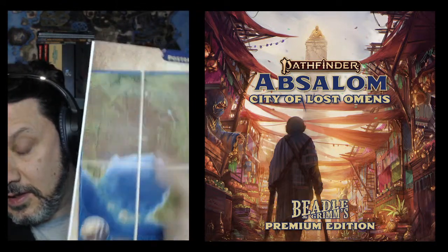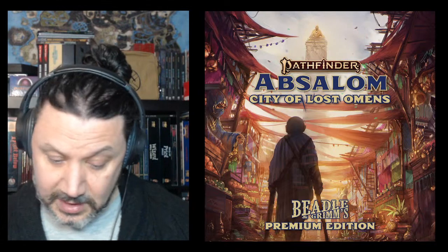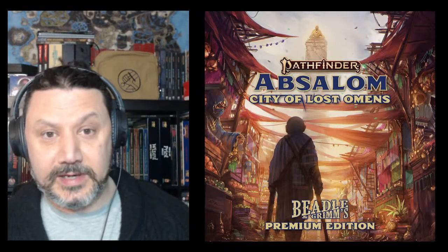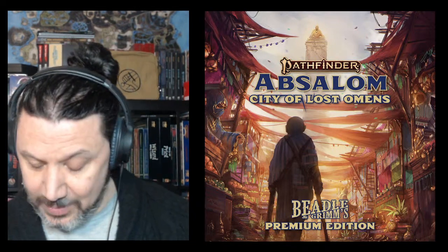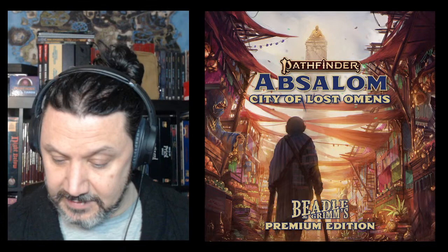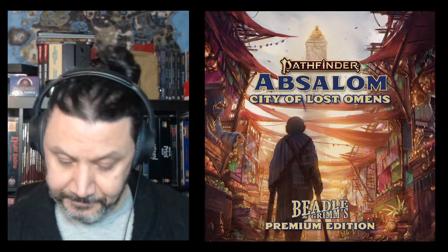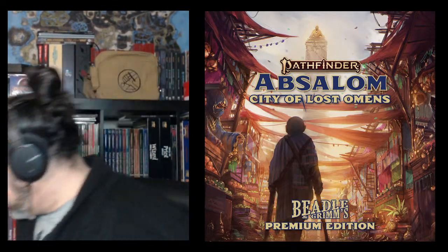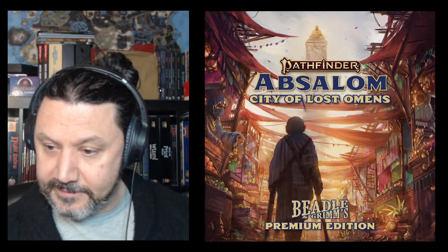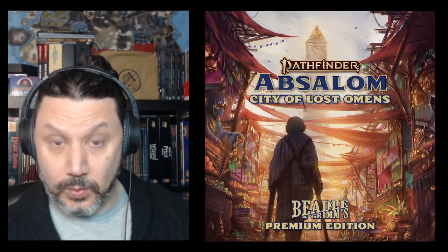You can see that, and the maps themselves in here were pretty cool. At the time I ordered this, I knew I was getting my copy of the Beadle and Grimm's box set anyway, but I had it in my mind that I'd like to do a comparison, and having more maps is, from my perspective, never a bad thing. So that is the version that is available otherwise.